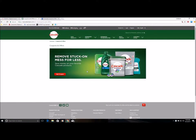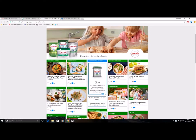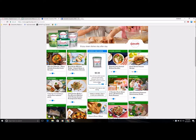Okay, so I forgot one other thing. So on my list this time, I have dish soap, and there were no coupons on any of those things for dish soap. So you can go in and just type in the product, like the label of your dish soap that you like, and just go and see if they happen to have any coupons. I did that. I clicked on here and it took me here, and they have 50 cents off. It's not much, but 50 cents is 50 cents.